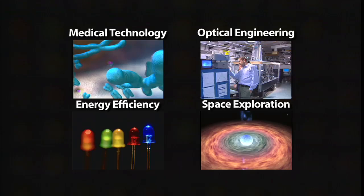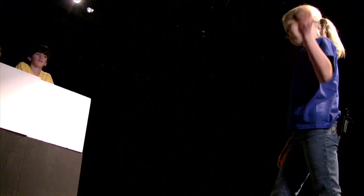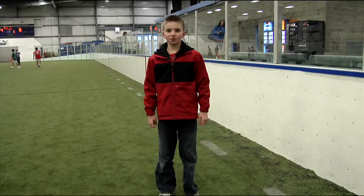Because we know that light follows some basic rules. Light can be bounced and bent.